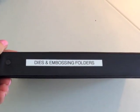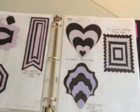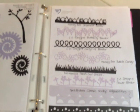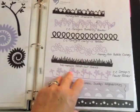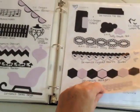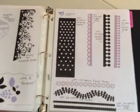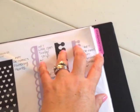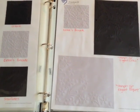So what I've done is I've used binders for my dies and my embossing folders, and I've cut them all out so that I can just look through them and at a glance find what I have, because you often forget what you've got, and I can easily tell who they're from and what it's called. As you can see, I've used a purple-black theme. The black really stands out more, and then I've got a little tab for the embossing folders and little samples of the different embossing and how it looks on the paper.